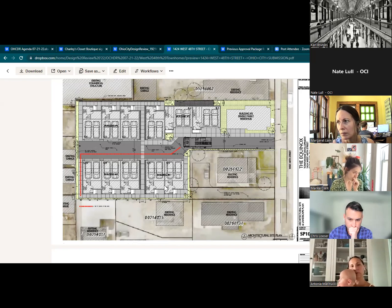But we were not planning on any fencing on any of the other perimeter, mainly to make it blend in with the neighboring area around it. So even though it's a pocket development, a slot development, we wanted those borders to be blurred so that it felt more open. Okay, thank you.